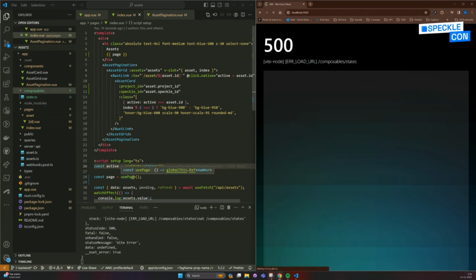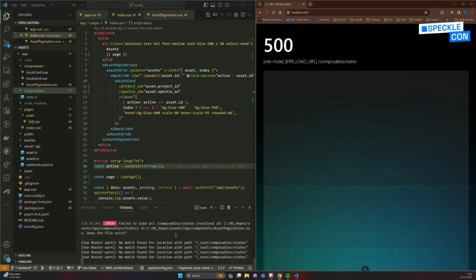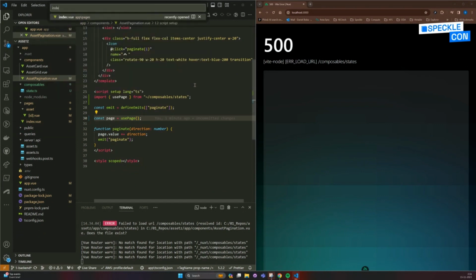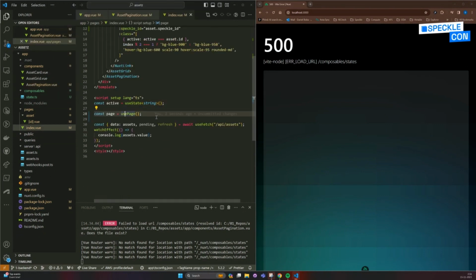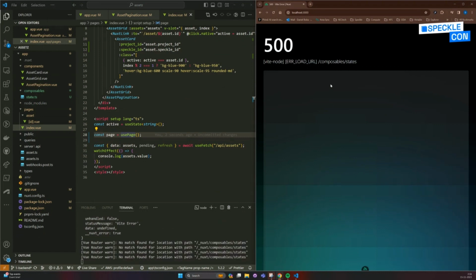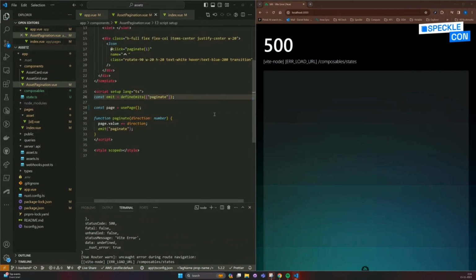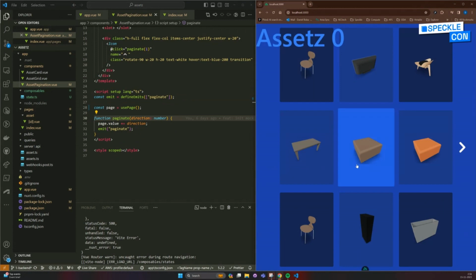Yes, perfect. So we don't have an error anymore. Oh, still something is wrong. Let me double check if this is correct. Yes, that seems right. Going back to index, we are using this. And now I just saw some import somewhere in one of the components. Yeah, on this one. So the auto import was probably perfect.